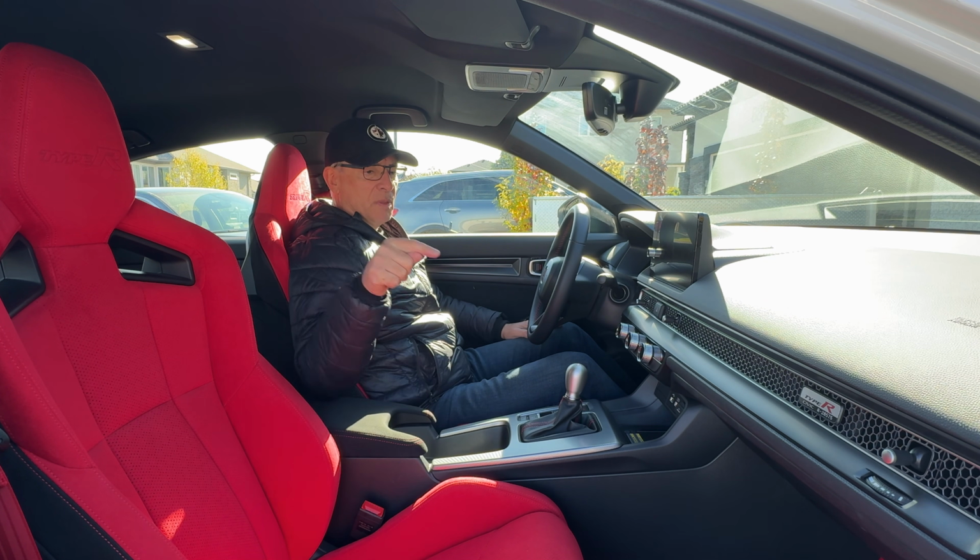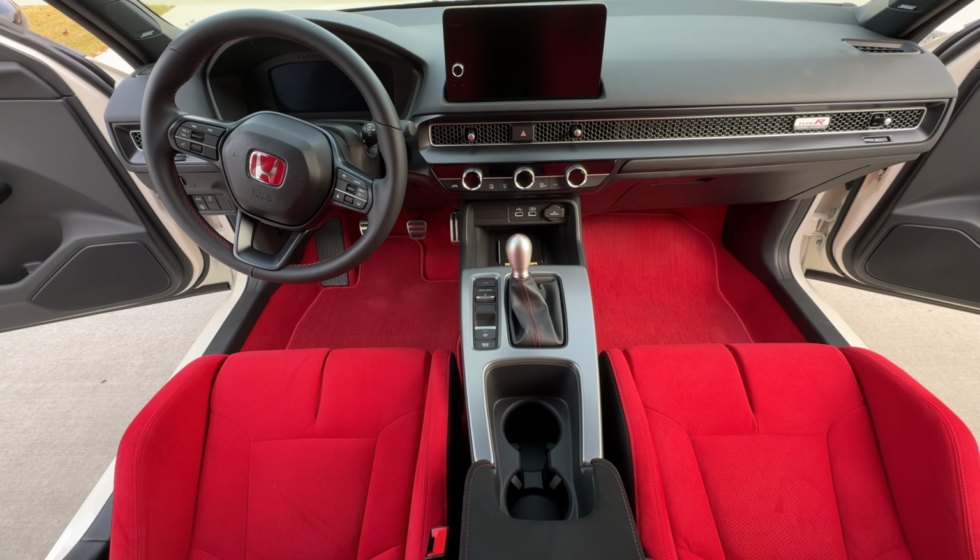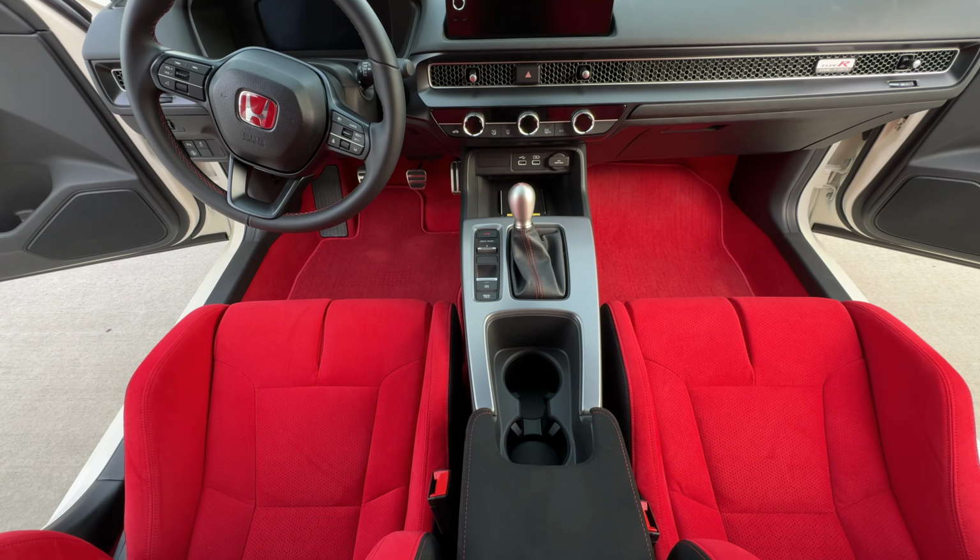From factory, there is just too much red in here, I think. I am happy that I put these black mats in. I think it balances out perfectly, but with the red mats I had originally, it was a bloodbath.